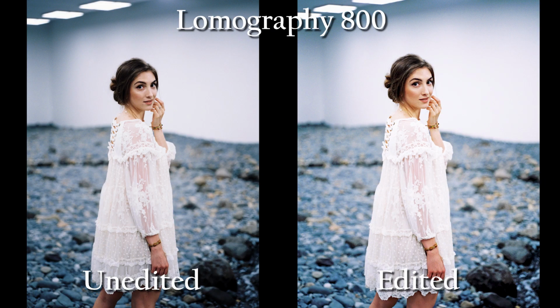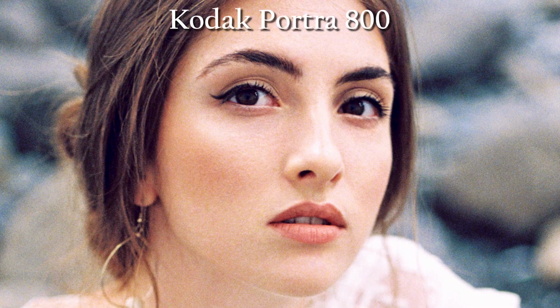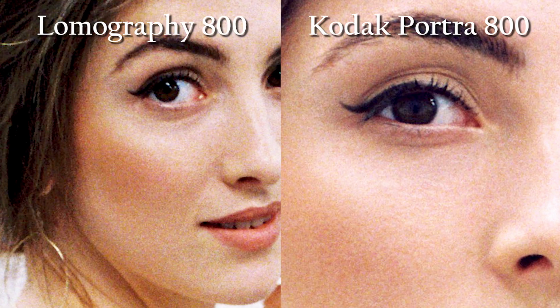The grain's pretty close between the two of them, but there's something about the grain of the Portra that I just like a bit better, but you're still able to get great stuff out of the Lomo, and for something that's half the price.